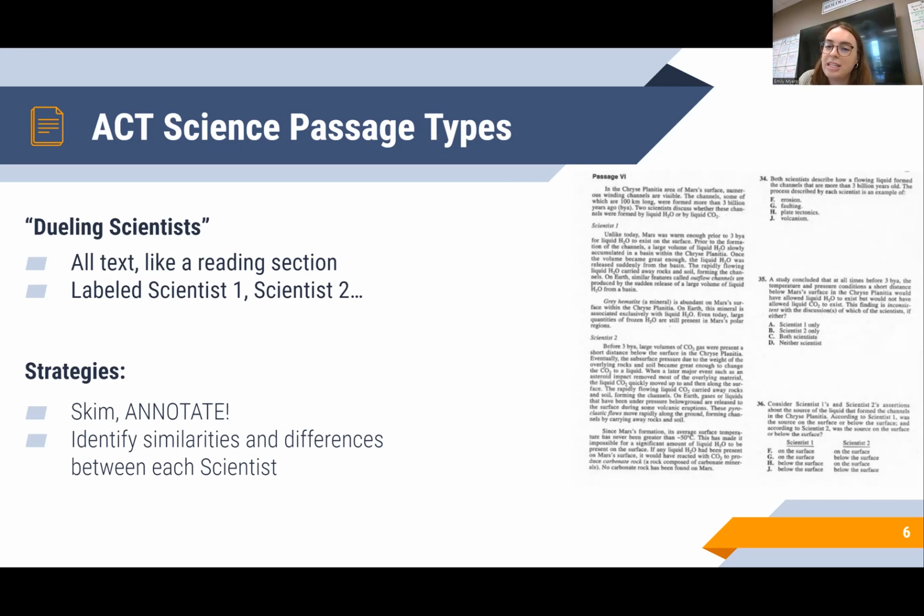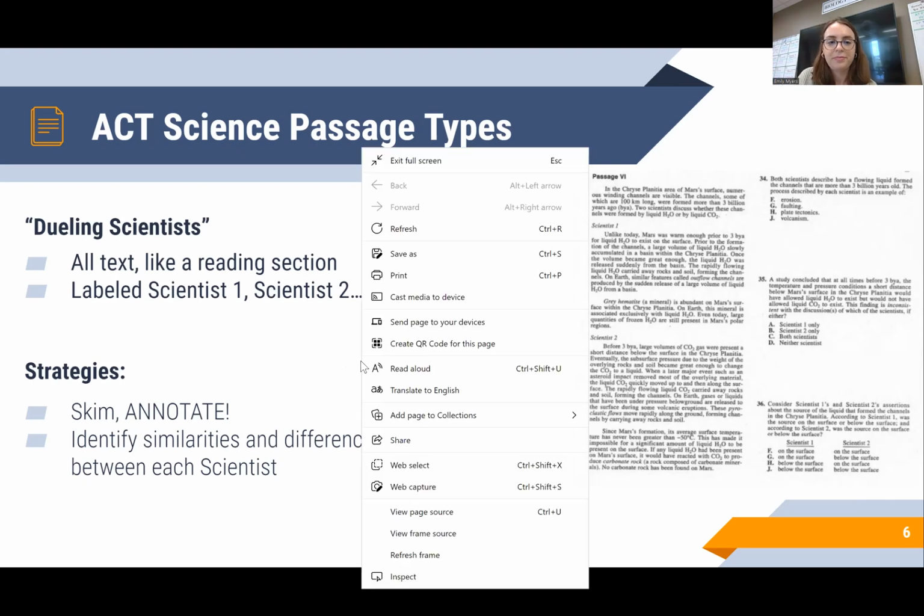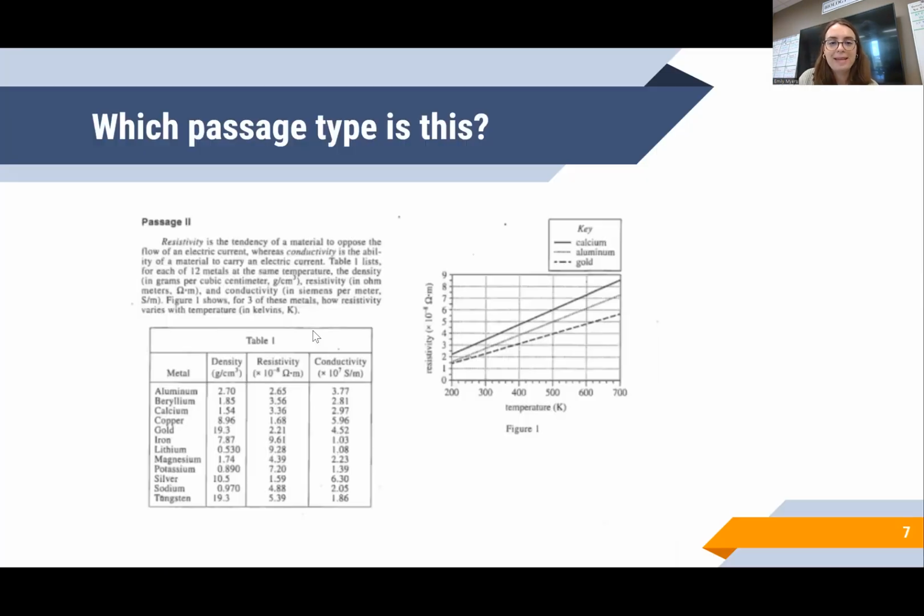Don't freak out about this one. It's gonna be about something you've never heard of. Remember, it's just like a reading passage. All right, so those are the three types: pure data, experiments, and dueling scientists. Okay, what passage type is this?